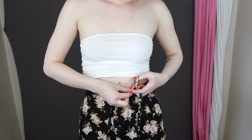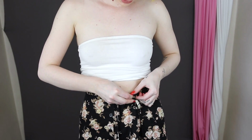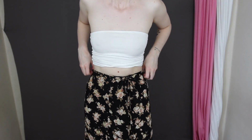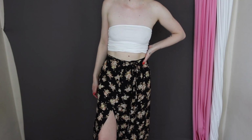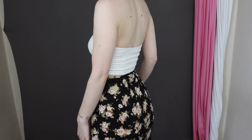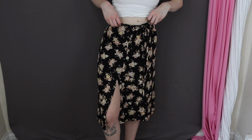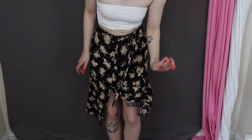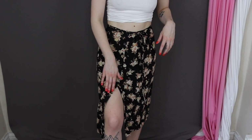Okay, next. This next item I'm pairing with the same top, because if not, I would be naked. This is a super cute skirt from Motel Rocks. I hope you guys can see the length of it. It's right below my knee, and it has a little bit of a slit right here.